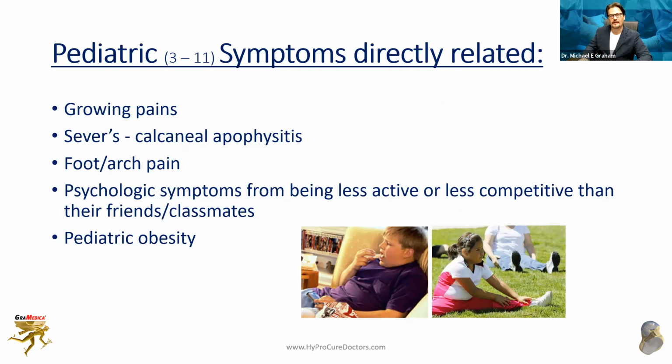So once the child gets off of their feet and they go to bed at night and they're not walking anymore, then that's when the pain sets in. Usually the tissues will eventually be able to withstand those forces, and that symptom can just go away on its own.